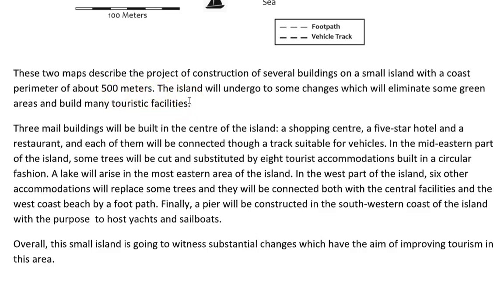Okay. Good, well done. So you've kept consistent with the tense that you are using. Okay, so saying about the future, will undergo, will eliminate, which is good. Well done. A nice use of undergo as well. The only thing we have to remember is with undergo, we don't use to. So undergo some changes, undergo change, undergo a transformation, etc. Well done. Good.